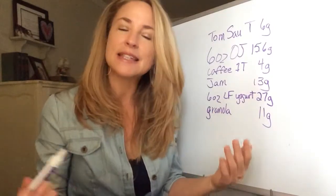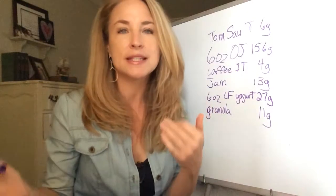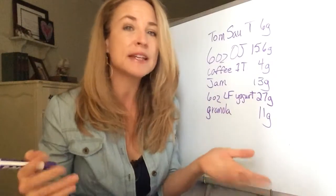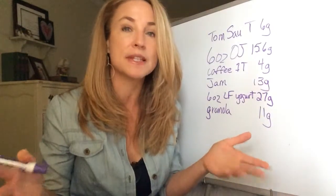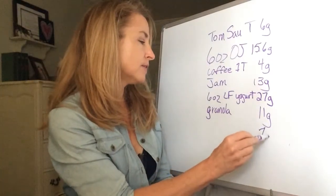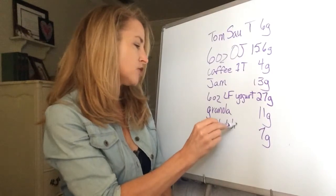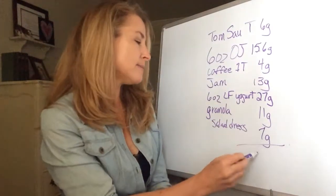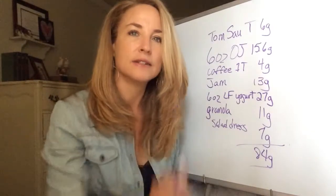And let's say tonight you're feeling really healthy. You're just going to have a baked potato, a steak, a piece of chicken, some vegetables. You're going to have a salad, and you're going to put about a tablespoon, most people put way more, but about a tablespoon of some Italian vinaigrette on that. Not much fat in that, right? That chalks up to 7 grams. We'll just put salad dressing here.